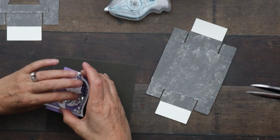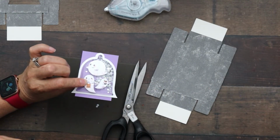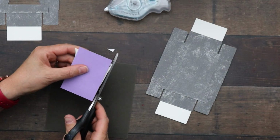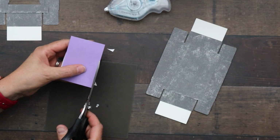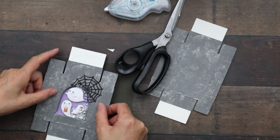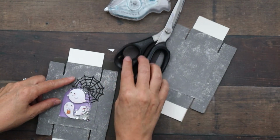Big boys. All right. So the thing with the cloches, they got these cute little points. They don't fit in the box. So we're just going to cut those off. No one's going to see them. No one's going to care. All right. So now this is going to go like this. Oh, it's going to work. Oh, look, I love it, it works. I love it.